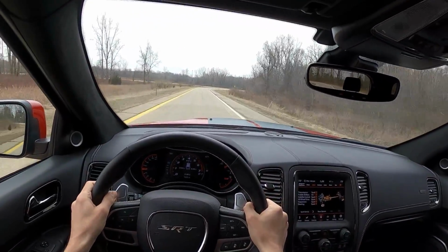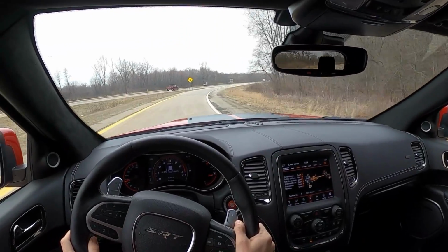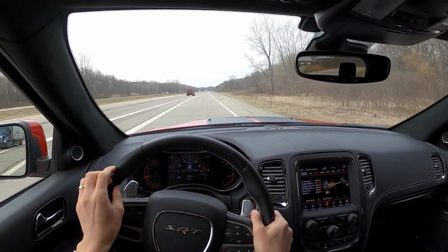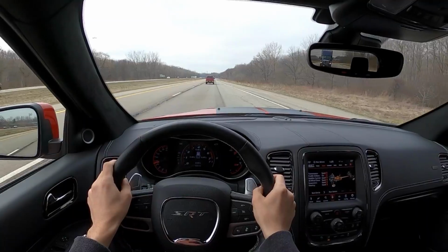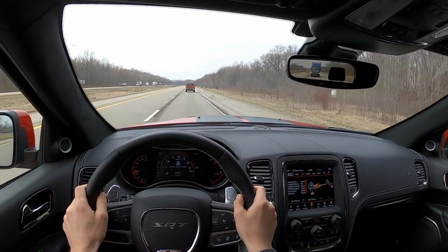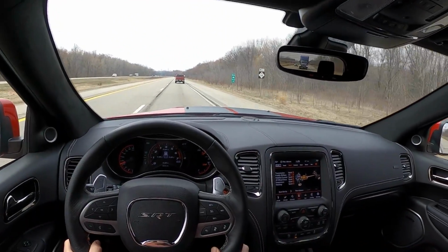I cannot believe how good this thing drives, how well it corners, how nice it is. It's just set up so well. Yes. I just want to keep driving it, but I know that I've already burned through an eighth of a tank on this video. But also, I don't really care because it's just so much fun.